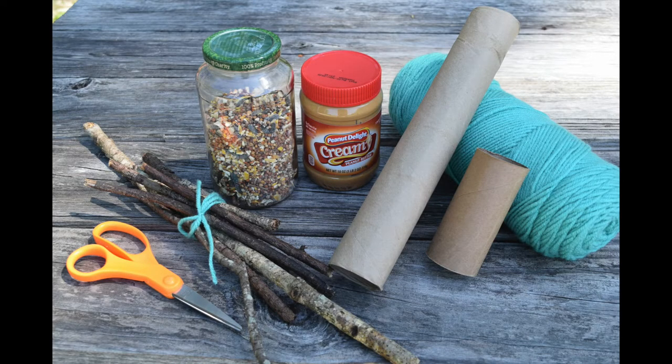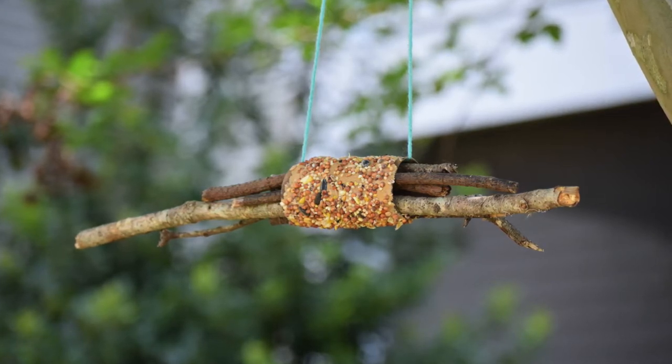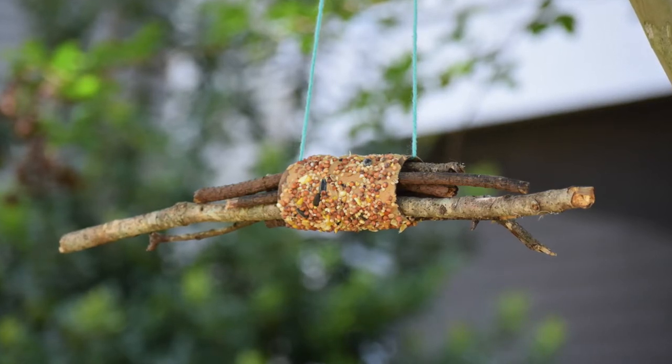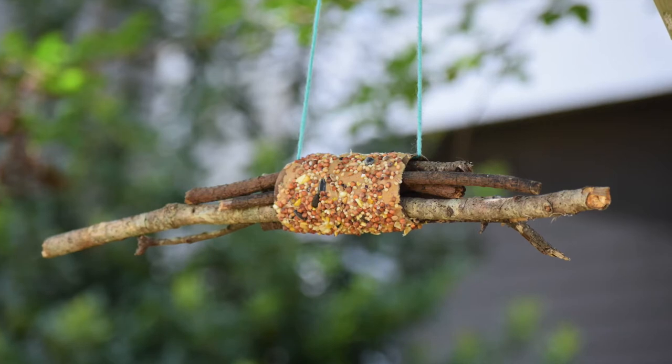For the second one, you'll need a toilet paper roll or paper towel roll, string or yarn, a few sticks, and birdseed. Put the string through the toilet paper roll and tie a knot. Next, put the sticks through the roll. These will act as a perch for the birds. Then, evenly smear peanut butter over the surface of the roll. Put the roll over a bowl and sprinkle birdseed over it. Now it's time to hang it outside.